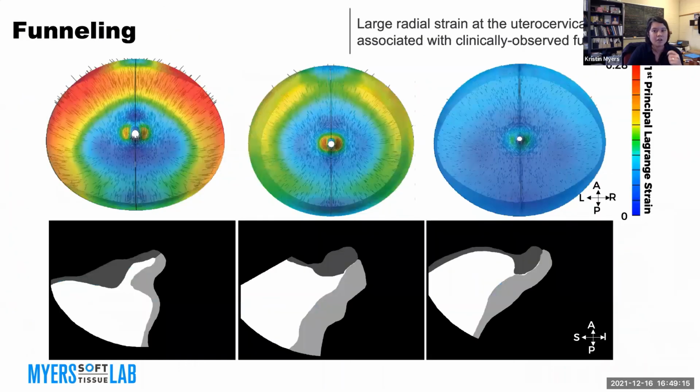And so just looking at results more closely, a high magnitude radial strain at the uterocervical junction is associated with clinically observed funneling. Here you can see the strain maps of the proximal cervix with the mask of the patient's transvaginal ultrasound. So if we just mask out the cervix and the uterus from the actual clinical image, you can see it better. And you can again see that this extreme funneling that we see is associated with this type of mechanical environment. So, huge strains at the uterocervical junction.